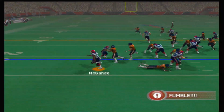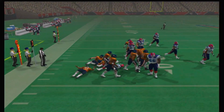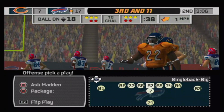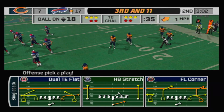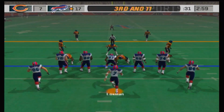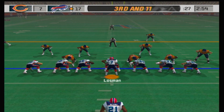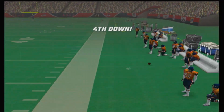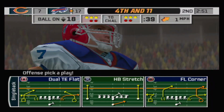He gets the carry. Fumbled. The Bills grab the live ball. And you know the defense is very angry at that missed opportunity. Here's a third and long situation. The Bears come out in a nickel pack. Gets the pass off. Incomplete. I'll tell you, the defense made a great stand right there.